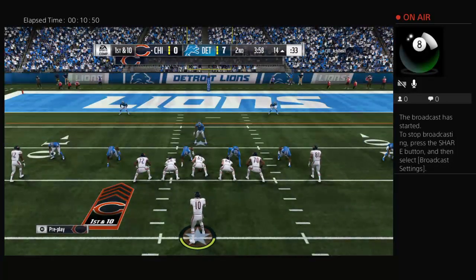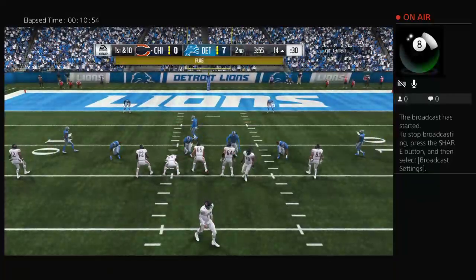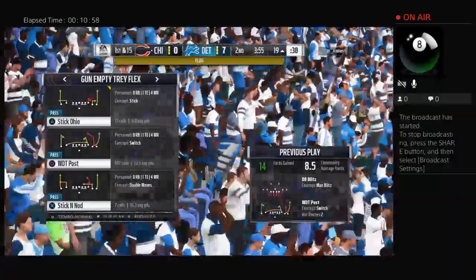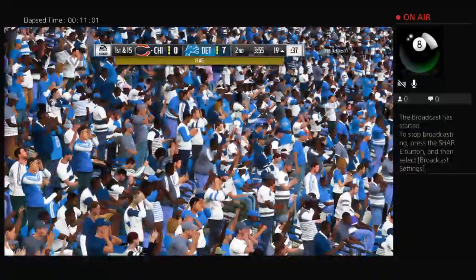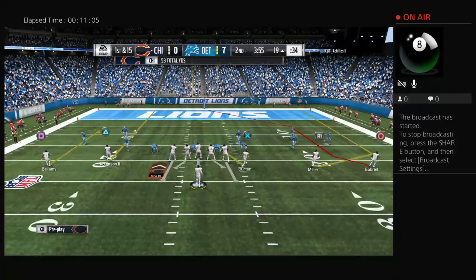Definitely. It's a gain of 14, down 2-14. Now here's a whistle as flags come in. And we'll check out the call. And that'll be accepted, of course, and that moves him back 5. A false start backs him up 5, 1st and 15.